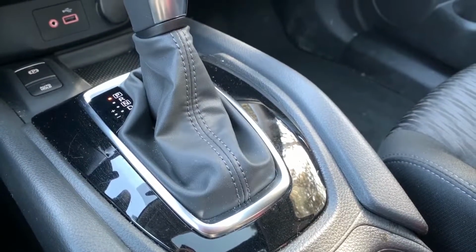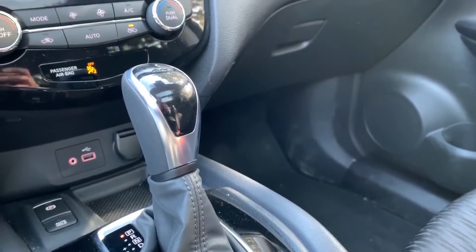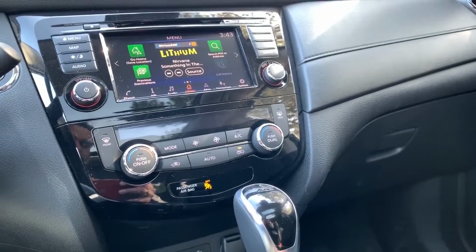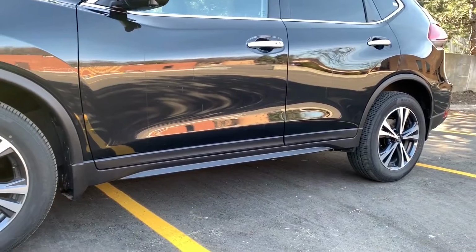And yes, your revs run higher and higher and higher the heavier your right foot happens to be, because there's no traditional gears, because it is a CVT. So I don't mind the extra revving and whining out of the engine. I usually have the music on, so it kind of drowns it out.